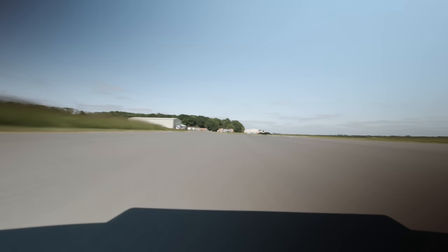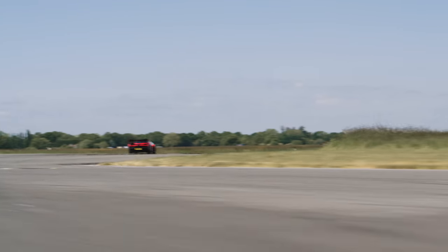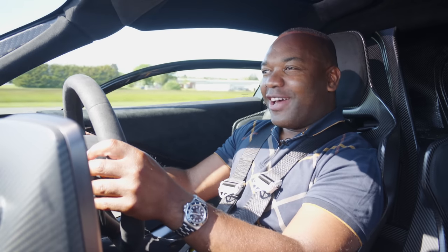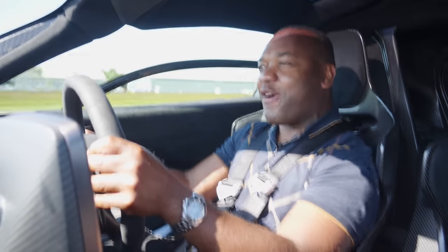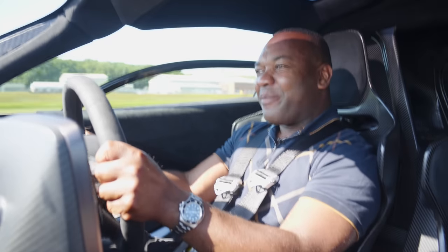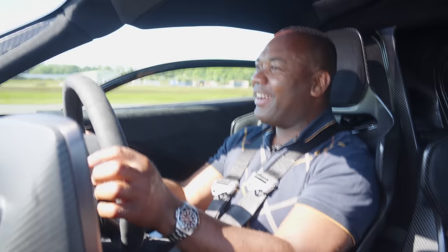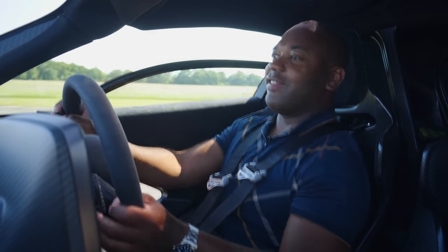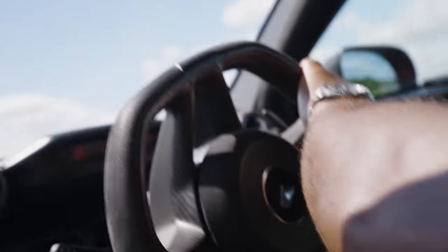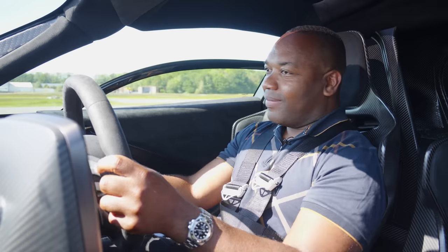Line yourself up for a fast corner, chuck it in. It just sticks. And you can really feel that downforce, not only around corners, but also in a straight line. Once you hit about 155, the car starts to squat down and you can feel the crosswinds affecting the downforce. It's astonishing. Right, what's it like into Chicago? Can you play with it? Let's find out. Will the center throw shapes? All day long.